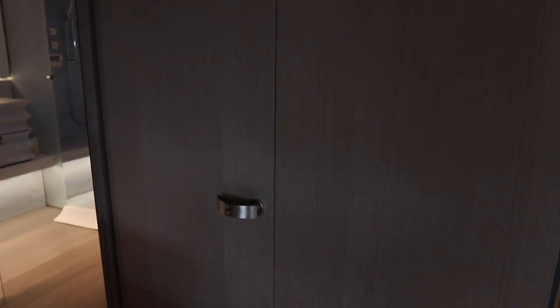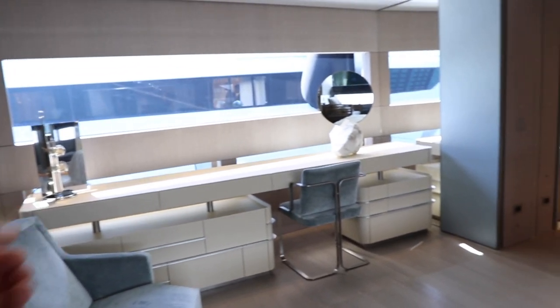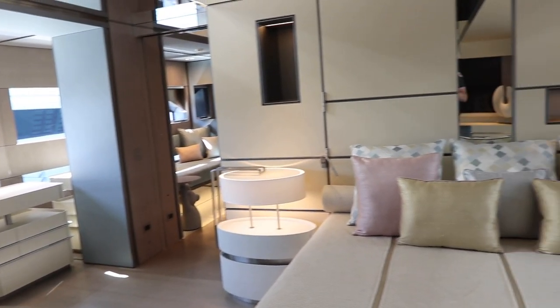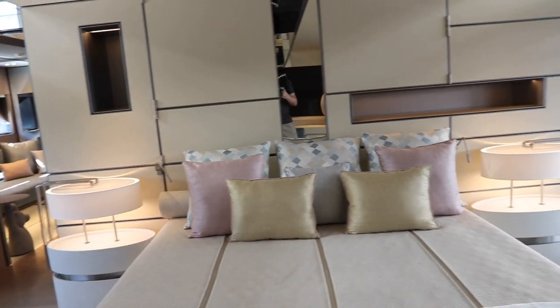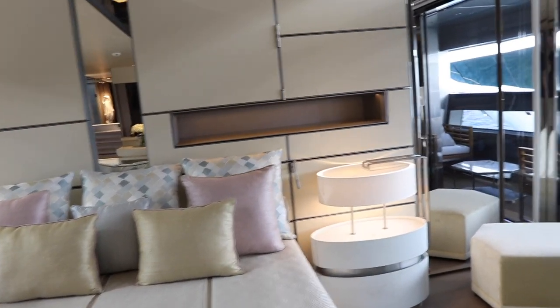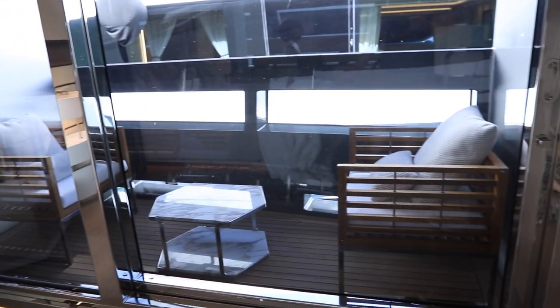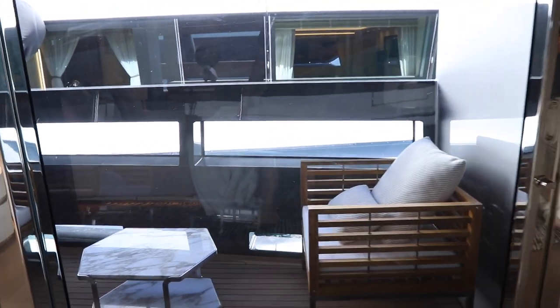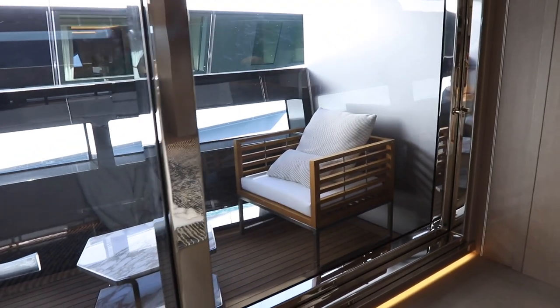You can see everything's been thought out so well. The cupboards here, all the storage space that you've got here. I mean, this is a big room for a relatively small yacht, a 41 meter yacht. But obviously it's the owner's suite. So look, you've got a balcony out here, so you can go outside and sit out there in the mornings, do a cappuccino.